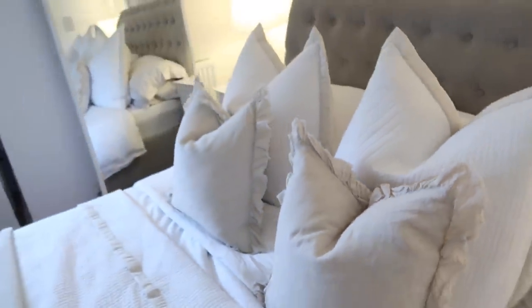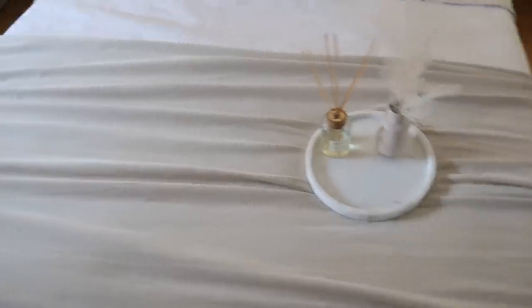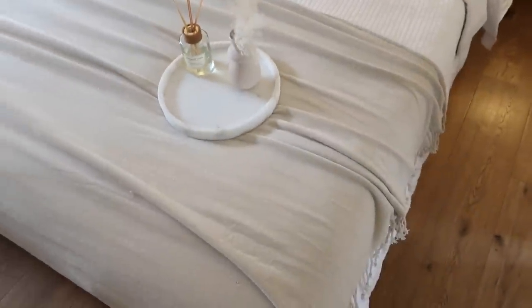You can see they're just such a lovely colour. And then these pillowcases are from H&M Home. We have two throws on our bed just to make it look a little bit cosy, and I loved the layered effect. This one is from Dusk. As you can see, it matches the big one. And then this smaller throw is from H&M Home.